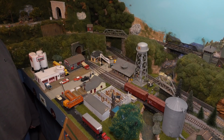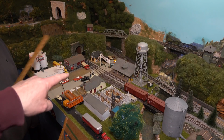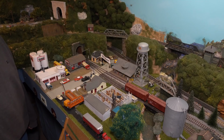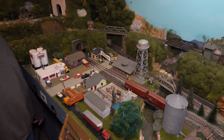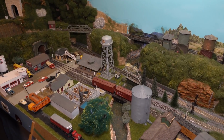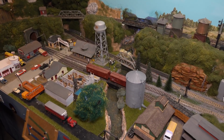So chugging along, we come out of the tunnel right there, into Mill Haven. And here we just have a farmer's co-op and the cattle. We ship cattle from here.